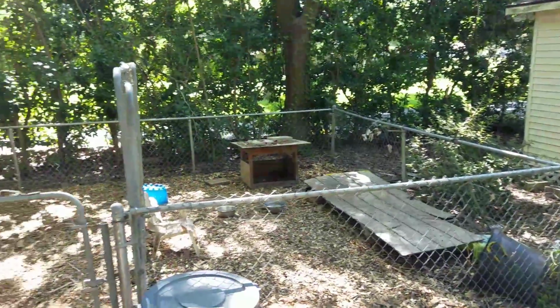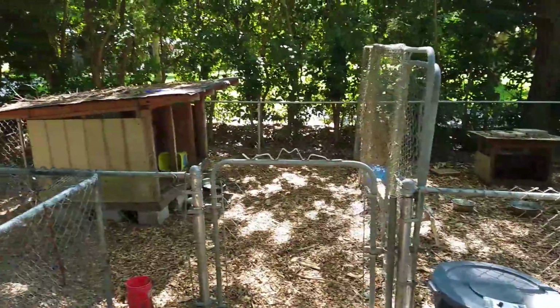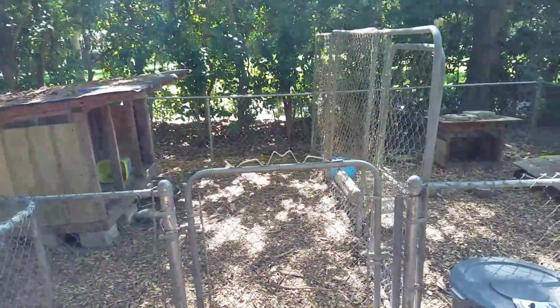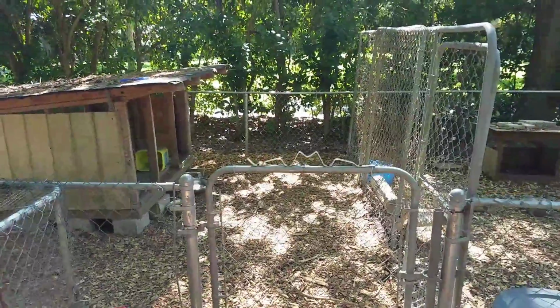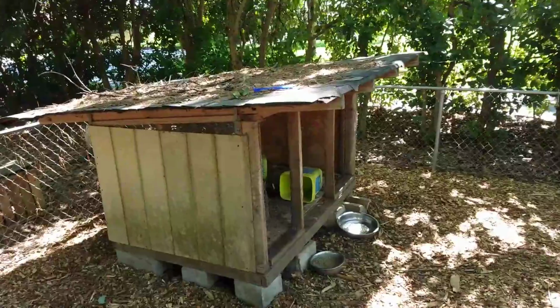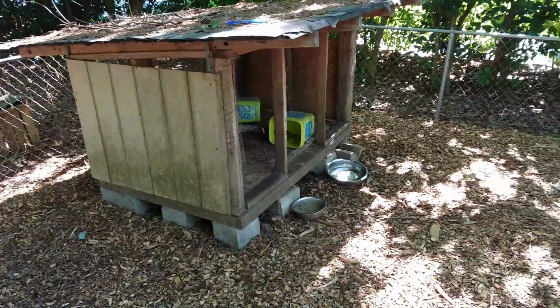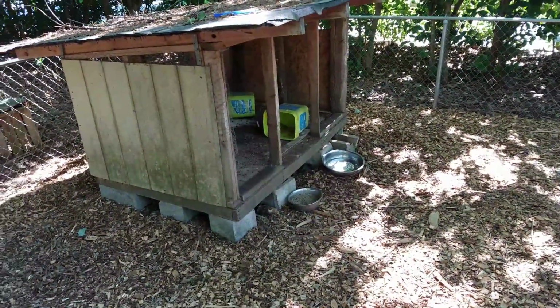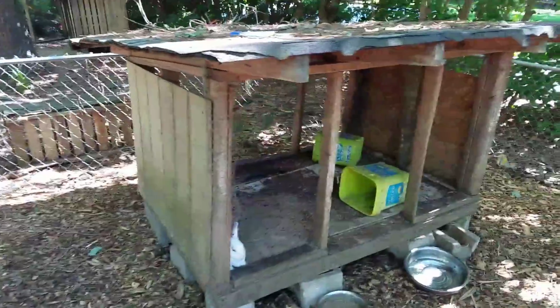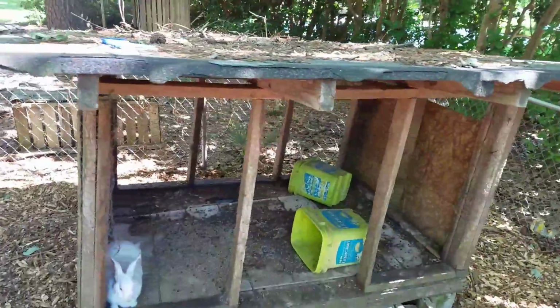So this is my rabbit pen setup. This is what most people would call colony style raising, except it is slightly modified. Now this right here used to be a dog kennel, and this used to be my dog house, and it had more sides on it, but they've been slowly rotting and falling off. The rabbits don't really use this much per se.